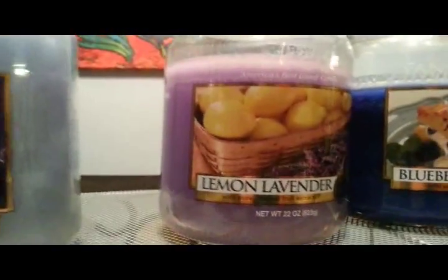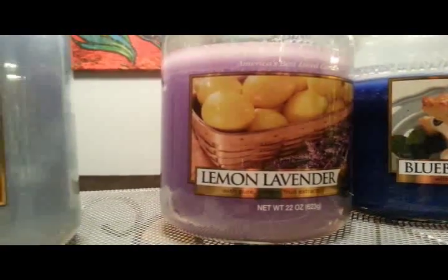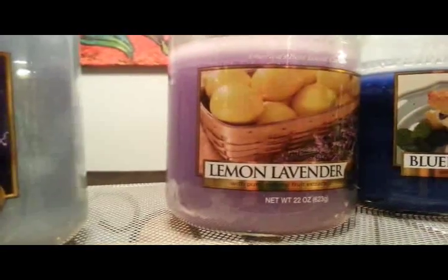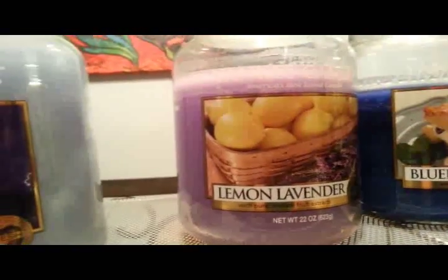Then, of course, there's Lemon Lavender. Lemon Lavender is a very popular one, and basically it's exactly what it says. It's lemon lavender. I do get a bit more of the lemon compared to the lavender, but it's just a lovely scent.